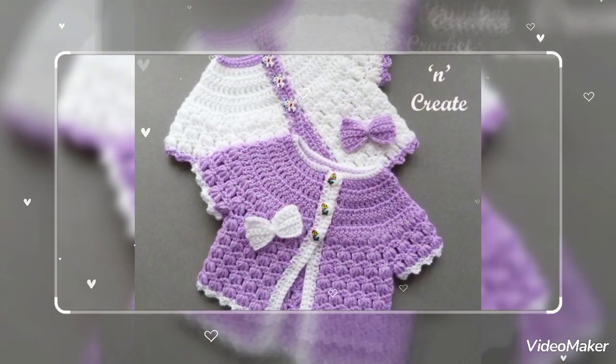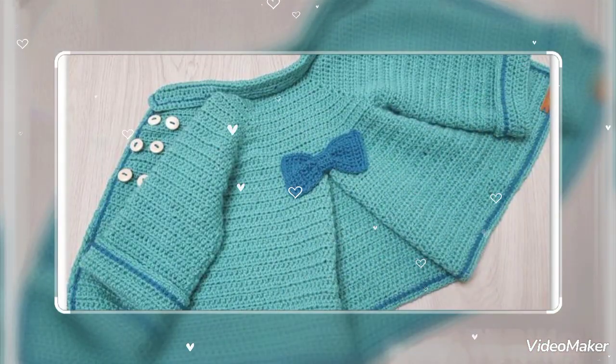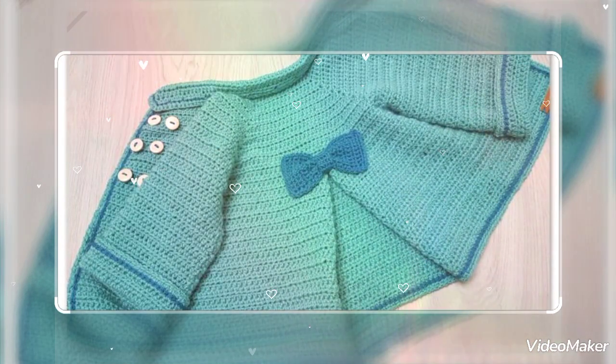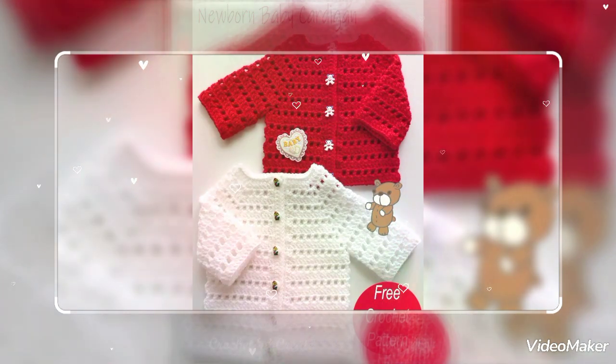So friends, in this video, trending ideas, open jacket styles for baby girls, beautiful stylish best color combinations, crochet and crochet jacket styles, sweaters ideas 2022.